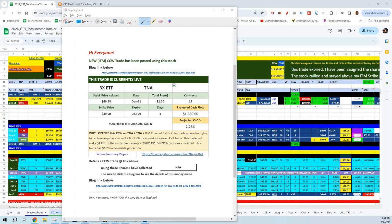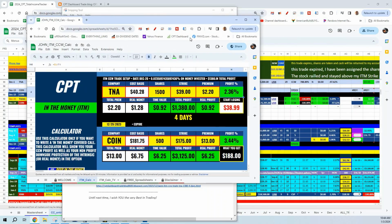This was the initial trade setup. As you can see, I went ahead and used the stock TNA. This is the 3X leveraged ETF to the Russell Small Cap Index. We went ahead and bought 1,500 shares, paid $40.28. We gave somebody the right, but not the obligation to take our shares away from us at $39. That's cheaper than what I paid. But see, they're going to pay us in the premium, the covered call premium, they're going to pay us to hold those shares for the time frame. Now, the time frame is going to be 4 days, so this was a 1 week trade.